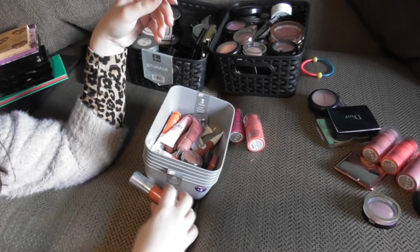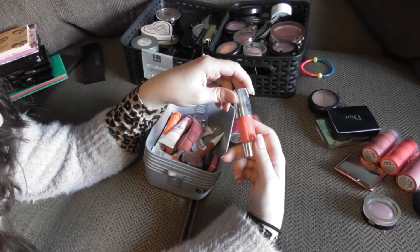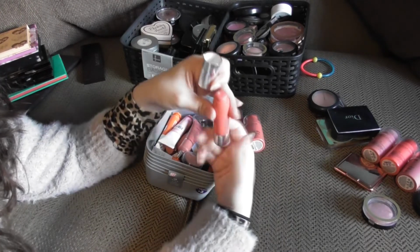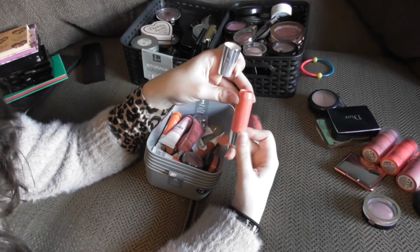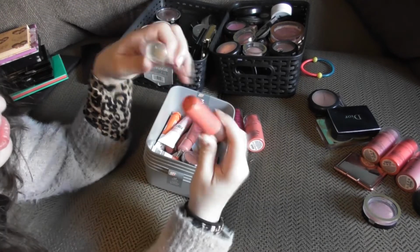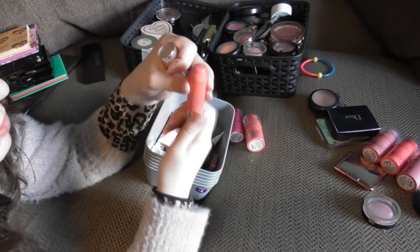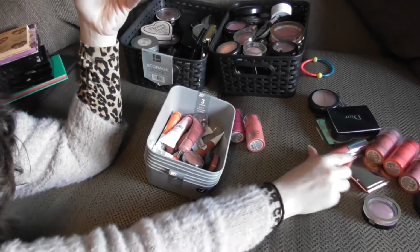I have one Clinique Chubby Stick. This is in Robust Rhubarb, which is one that I'm panning at the moment. I've used a fair bit of it as well. I think this one's just a sample size, so it's only got a little bit of product in. The full size ones have lots of product in.